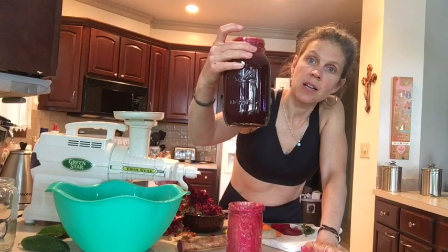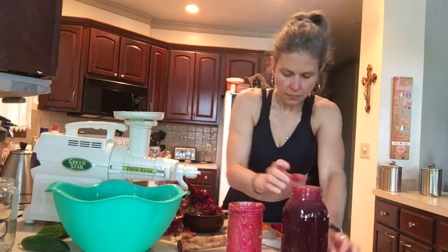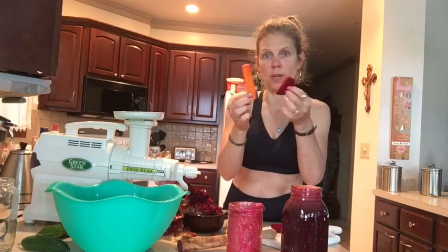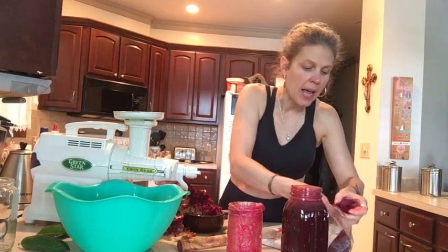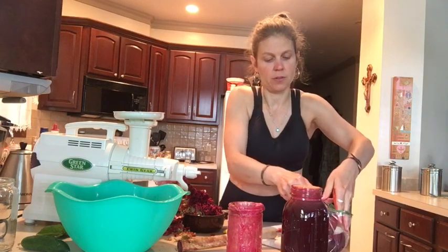Okay, so I was able to juice all of that stuff that I showed you, and it filled up this 1 liter. What we had left over was this carrot and some beets. So I'm going to save this for a salad later, and I'm going to put it in a little Ziploc baggie and put it in the refrigerator for later.